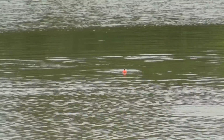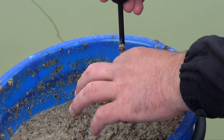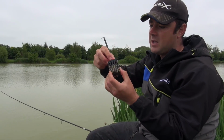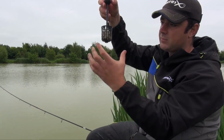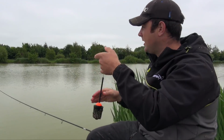So I'm just going to load that up now. And it's a case of just at the bottom of the basket, putting a little bit of slop in, and then the float sits on top of that. So that's how it casts, nice and aerodynamic. Then when it hits the water, the float comes to the top, which is there, and this starts to leak off a whole attraction. You can imagine it raining over the top of that bait, how appealing that is to a fish. So let's get it out there now.